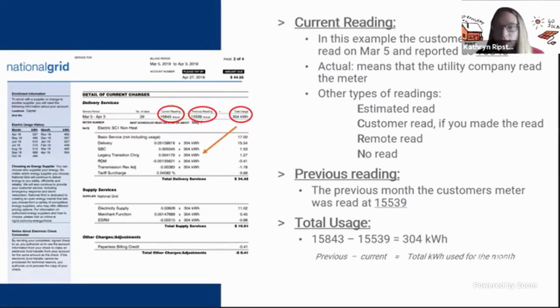There are other types of readings that you can have. You can have an estimated read. Maybe the utility company didn't come out, so they took what your past electric usage has been and came up with an estimation of the amount of energy they think you used that month. They will eventually come out and get an actual read again, and adjust for that estimated read. So if you are seeing a big jump, or maybe a small jump, in your electricity usage or your bill for that month, it might be because you had an estimated read. That's a good thing to know so that you can see why your bill is a little different than normal.